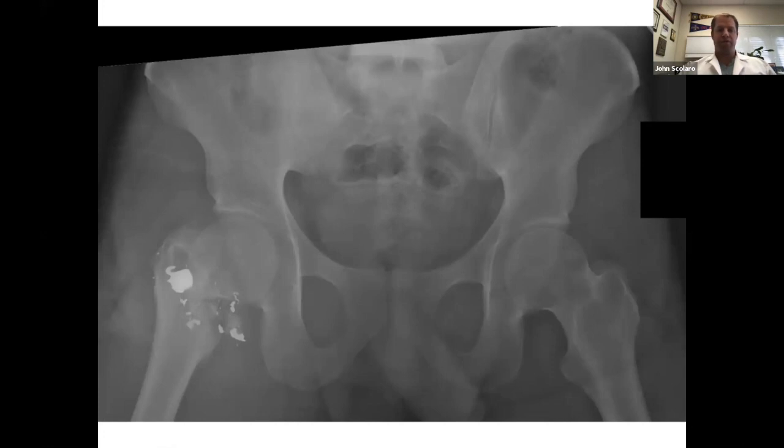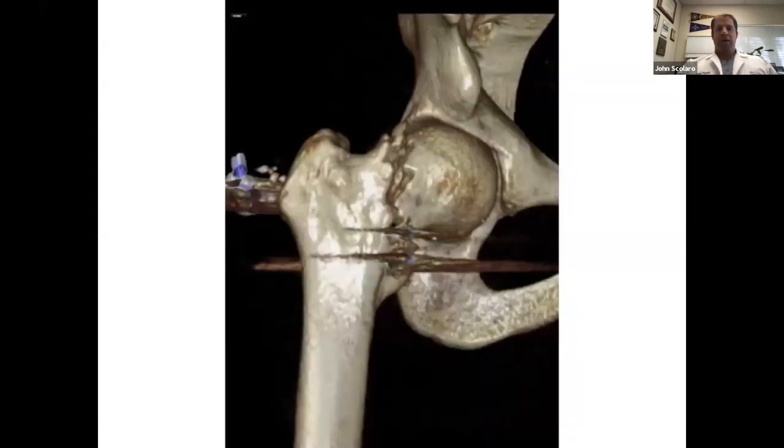And so you can see the ballistic material in and around the femoral neck on the right side, the external rotation of the femoral shaft, and the displaced femoral neck fracture, which is seen. And so the patient gets a CT scan during their workup, and we were able to obtain some 3D surface rendered images of this injury. And so you can see some of the ballistic material, which is present in and around the inferior aspect of the femoral neck.